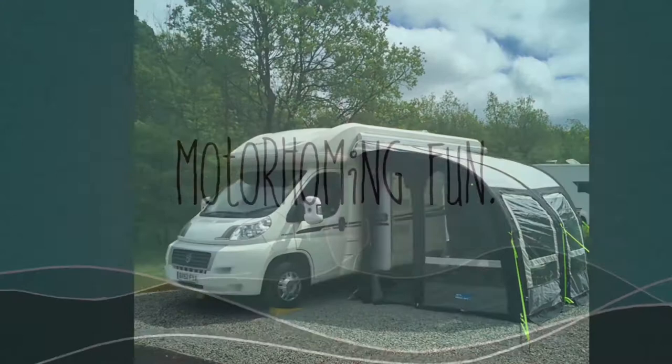Morning, everybody. Welcome back. It's day three of our current tour to Red Kite Touring Park. As you can see, it's a thoroughly wet day here today in Wales. We're having to take Skye out at the moment. She needed to go out for the usuals.